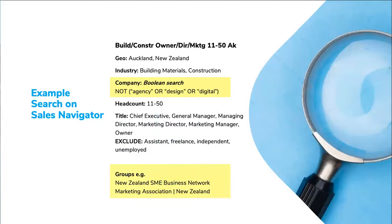So within LinkedIn, as you're probably aware, people will follow certain groups or join certain groups. For instance, here are 2 good groups that I follow, and then I'll use them within my search criteria. One is the New Zealand SME Business Network, which has quite a few, 10,000 members. So a lot of people in that group. And then another good group for my business to follow was Marketing Association.